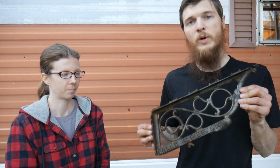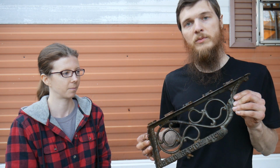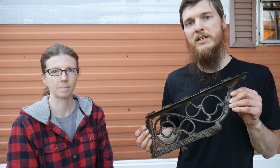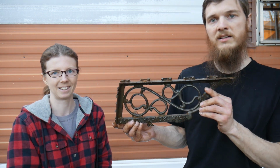So we're gonna put it in again and let it soak as long as it takes, a day, 2 days, whatever we need. And we're gonna keep working on this. And when we feel happy with the result, we're gonna go ahead and oil it up and keep it from rusting and save this as a cool piece that we found.